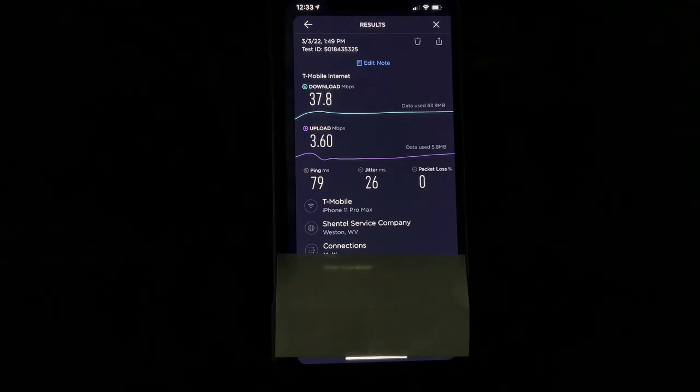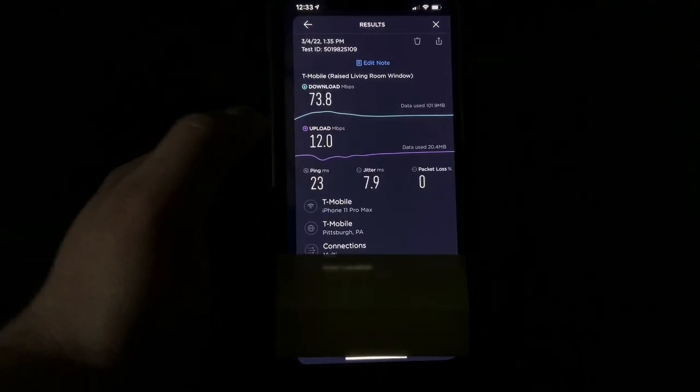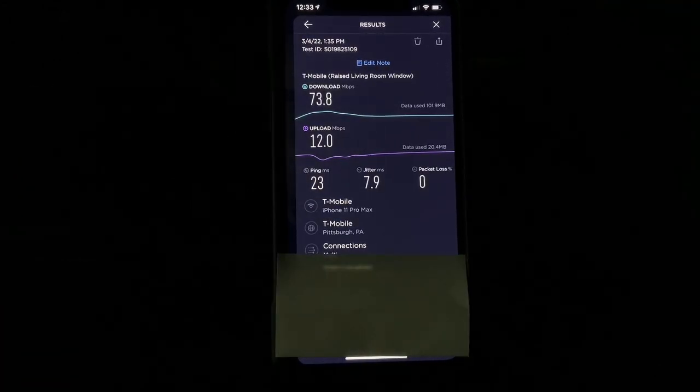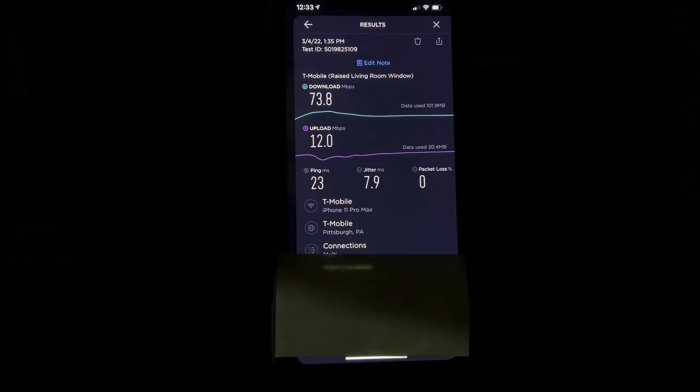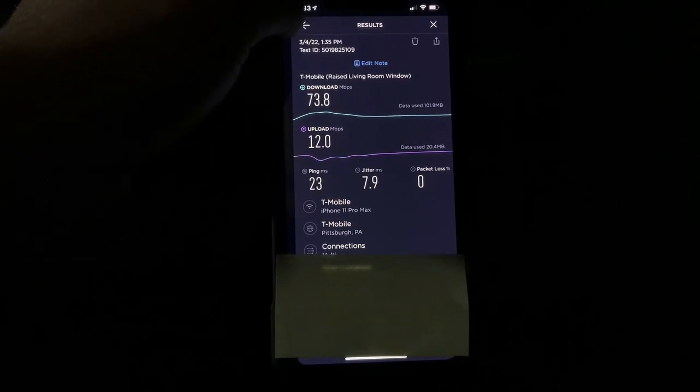This was the first day. I don't even know if I had it in the window yet, but the download was already better than most things. Ping wasn't very good there, though. And then, I have it written, that was when I got it in the window. And that's closer to what I usually get here.